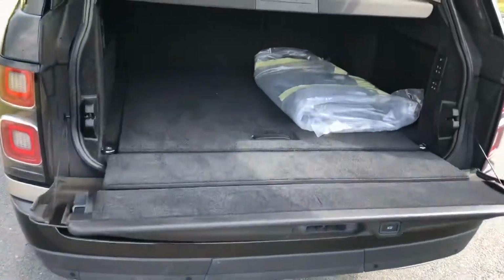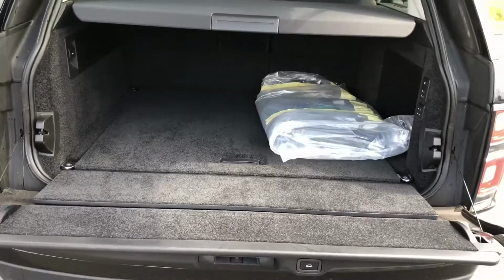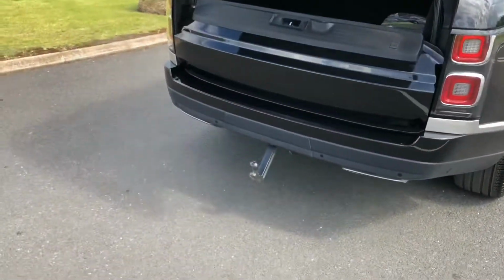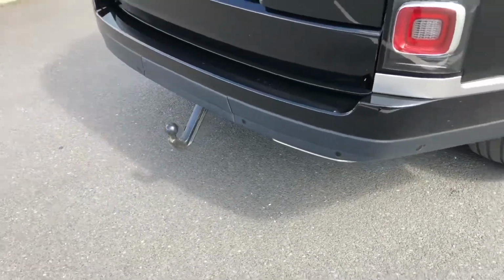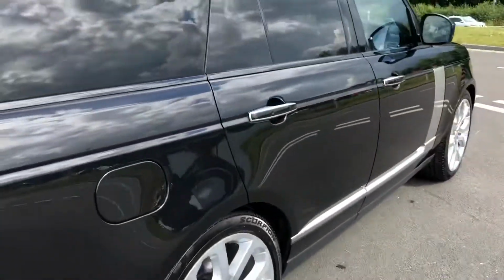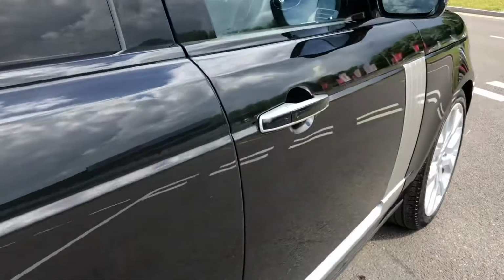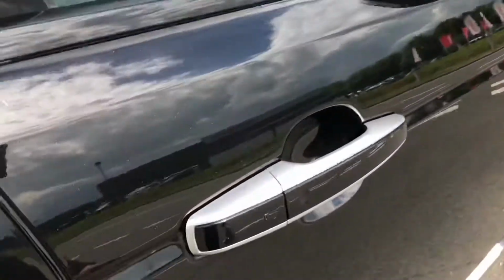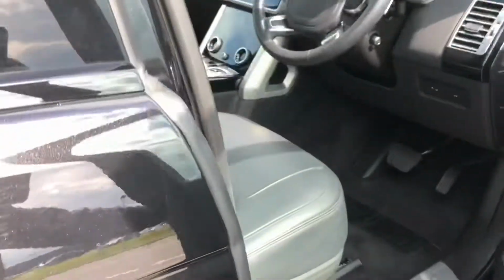Going into the boot, you can see you've got plenty of space there for things such as golf clubs, pushchairs and shopping. You also have an electrically deployable tow bar, which is great for things such as caravans and boats. Keyless entry, so if I tap here the car will lock, and if I pull the handle it will unlock the car.